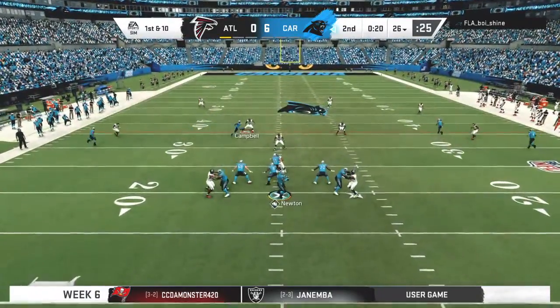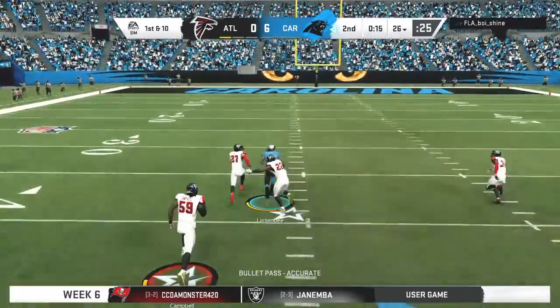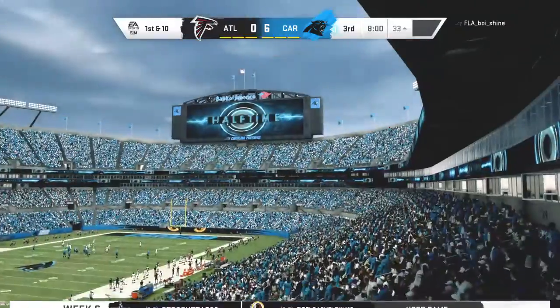They'll fake the handoff. Now Newton. Going for the deep ball. He's got a man. Complete. And they finally get him, but not before he reaches the 33-yard line.